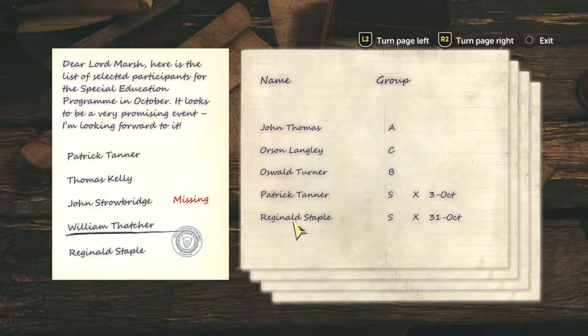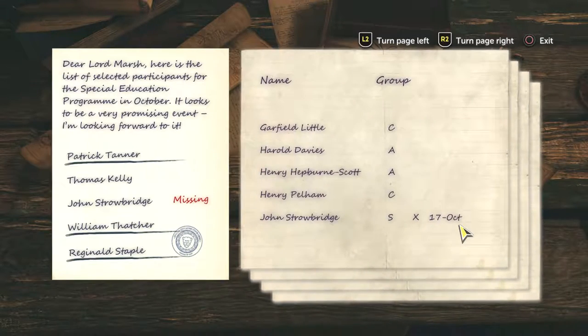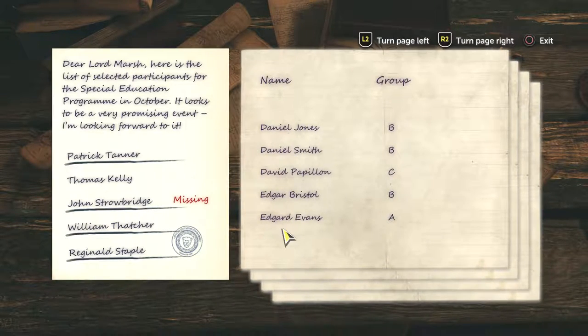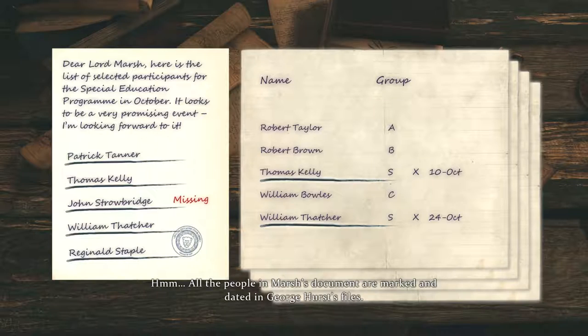Oh, Richard Reginald Staple. Are we missing one? Oh, Patrick Tanner as well. Oh, they're both Group S. And John Stowbridge, Group S as well. Oh, we've seen Thomas Kelly. There he is. Group S as well. Oh, so they're all Group S. All the people in Marsh's document are marked and dated in George Hurst's files. So what does that mean then, guys?